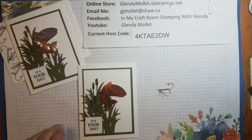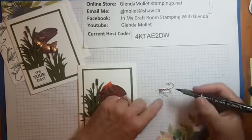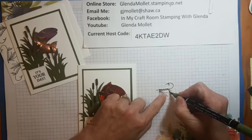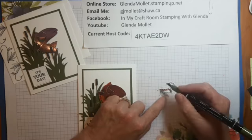Now, what? Mossy Meadow. Sorry. That's what happens when I don't put my phone on Do Not Disturb.